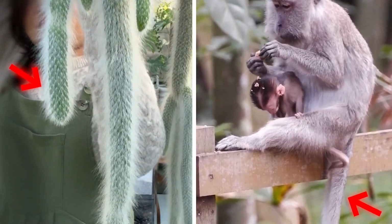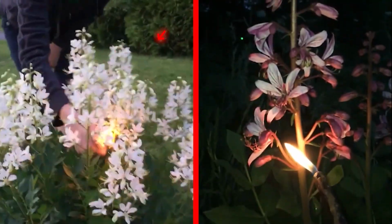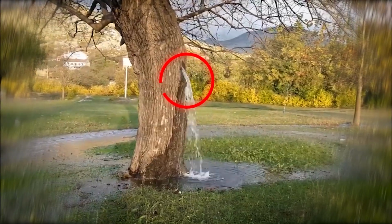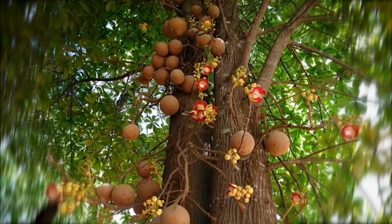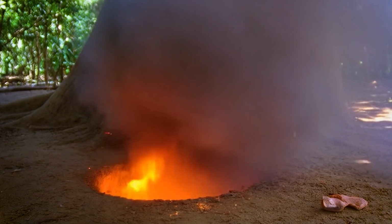Have you ever seen a plant that looks exactly like an animal's tail? Or a tree that hangs in midair, its roots nowhere near the ground? Ever seen a tree burst into flame when a matchstick comes close? Somewhere on Earth, there's a tree that releases water like a living waterfall, and another whose fruit hits the ground and blasts like a bomb.